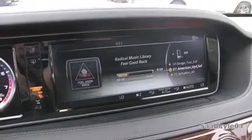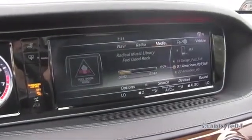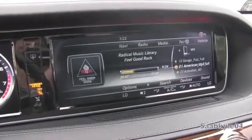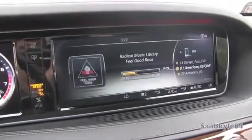So, for example, right now we're in one of our media screens. If we click the wheel up, it'll bring up the system menu. So, up top we can select through the different options. If you click the wheel down, it'll highlight in the middle if you just wanted to control your media.